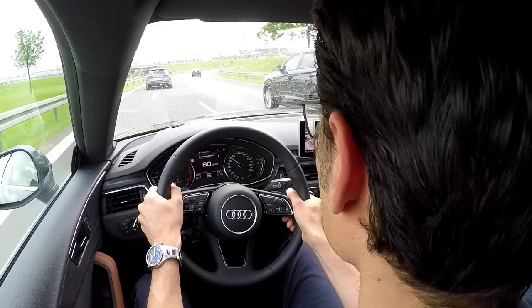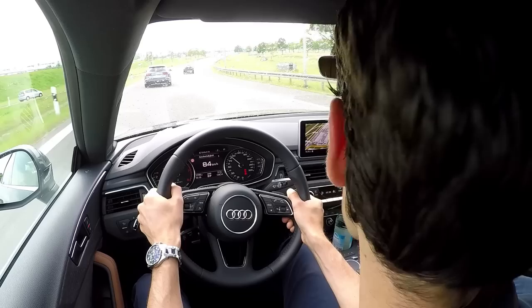You see, I'm driving this corner now, going on the motorway, and I hardly have to turn the steering wheel, but still, I have a very precise feeling for it. So that pleases me very, very well.